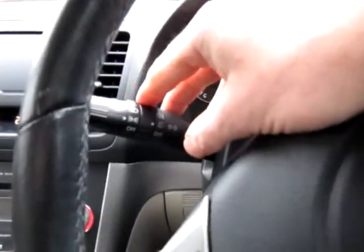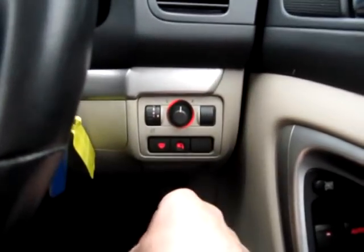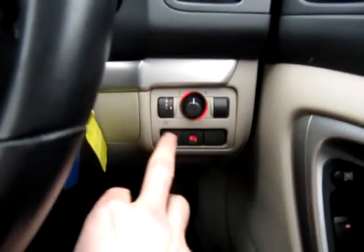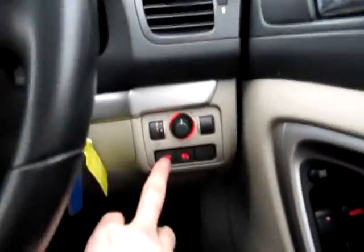Wiper stalk this side, lights, front and rear fog lights the other, and down here we've got electrically operated and heated wing mirrors, intensity of the dashboard, heated front screen. Basically there's an element that sits behind the wipers that will unstick them in the winter. Power folding mirrors, which is a rather nice touch.